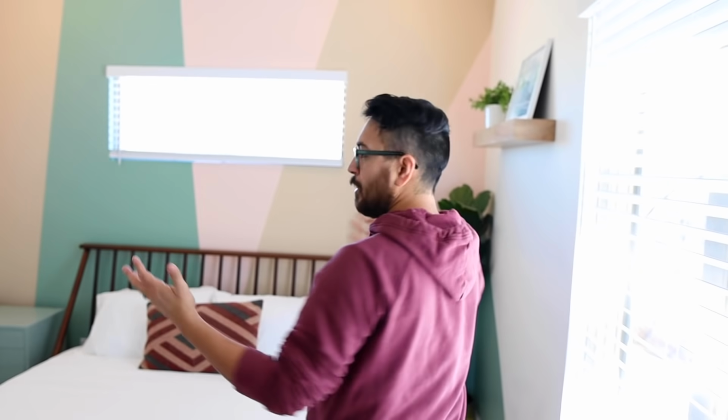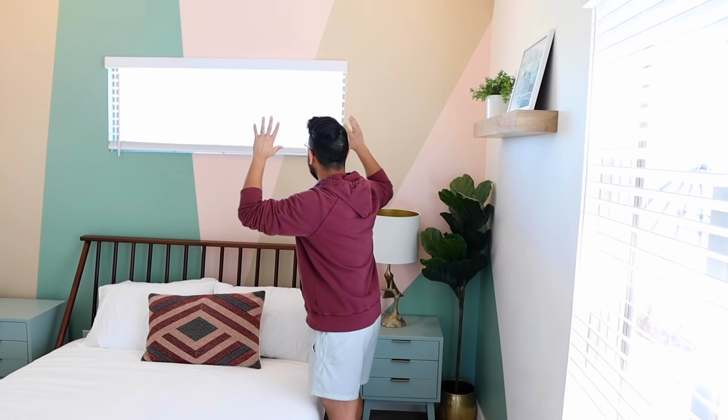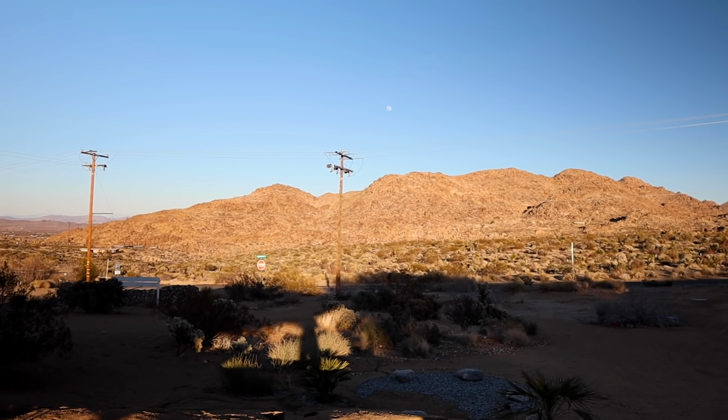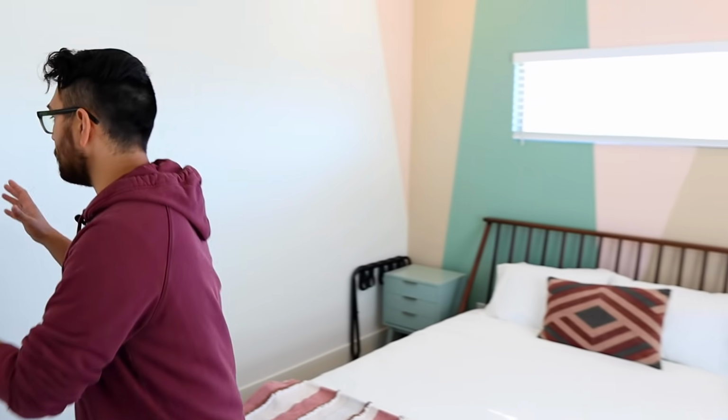And then my favorite part about this room, which I'm not really sure you're gonna see on camera, is that when you look outside of this window right here, you have a view of Coyote Hole in here, which you really can't beat in the morning when you're drinking your coffee, looking at a giant pile of rocks. It really is beautiful.